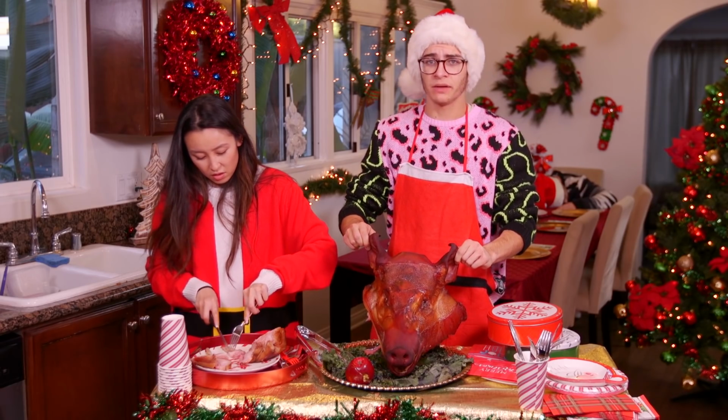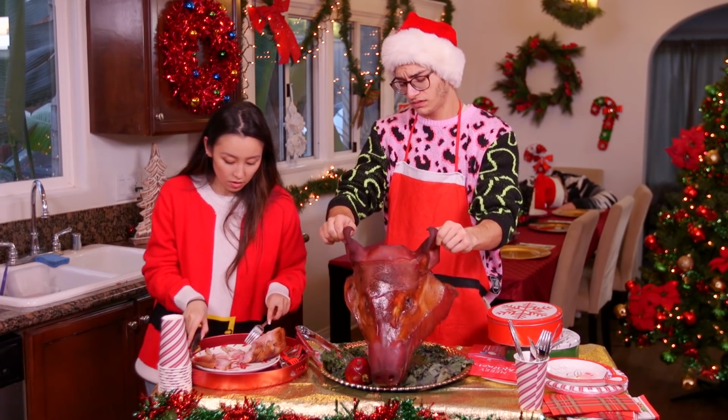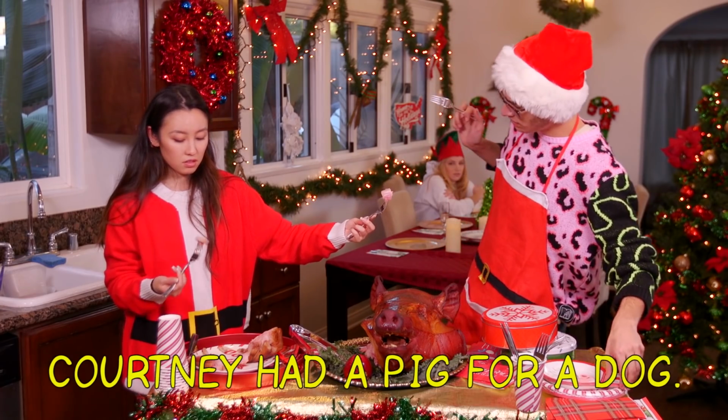Why am I looking in its memories? You know what's really crazy? There you go. The eyes are gone. Try it, Courtney, come on. No. Looks too much like my dog I used to have. Hell no. Courtney had a pig for a dog.